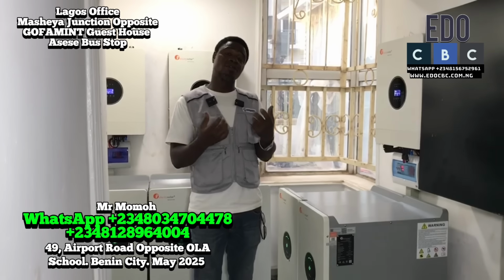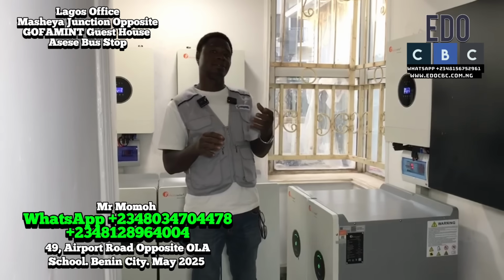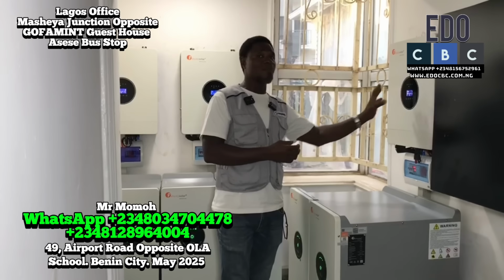You know, this is a hotel, an apartment hotel. For every hotel you have a water heater. We don't advise you to put a water heater on the inverter system. That's a normal water heater. The truth is that it's not because the inverter cannot power it.